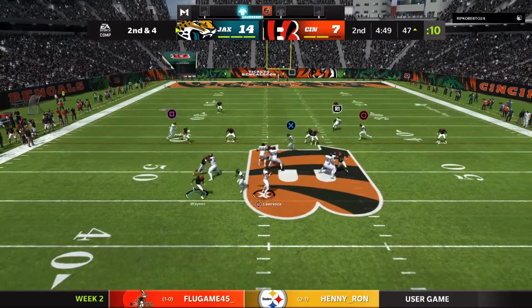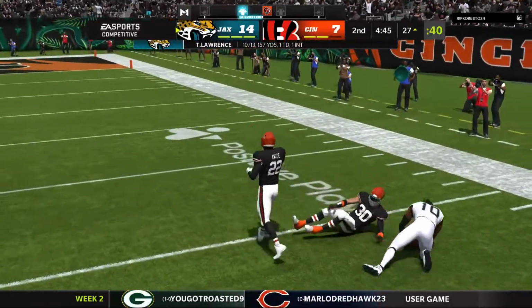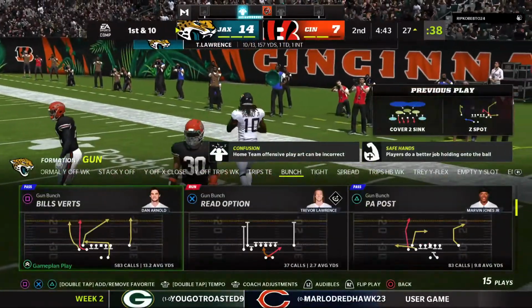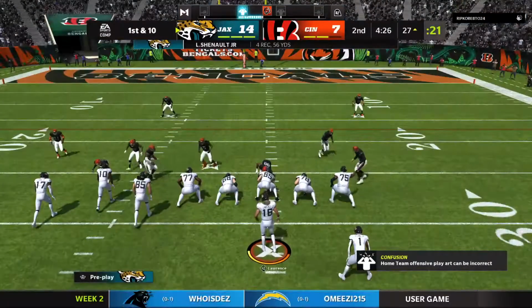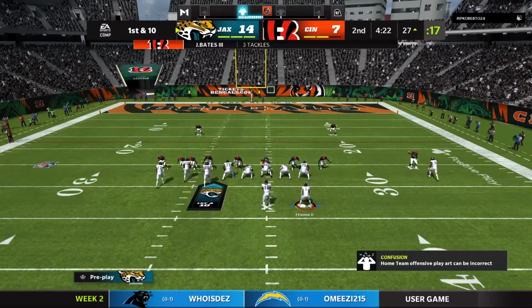To throw again on 2nd down. Lawrence. That's got to be caught. It's Chenault. And he works it past the 30, almost to the 25. Catch number 4 for him on the afternoon, and it'll give him a first down.